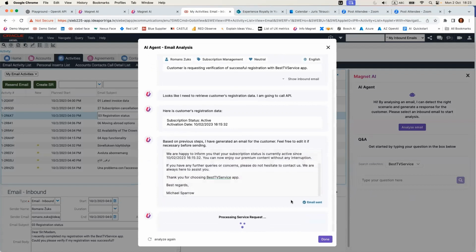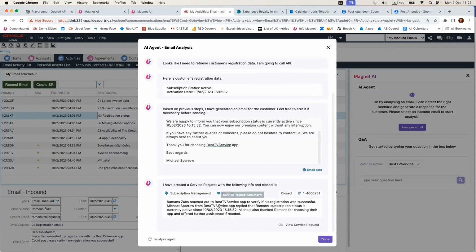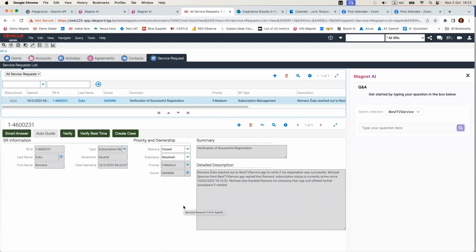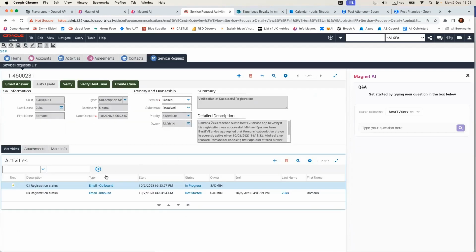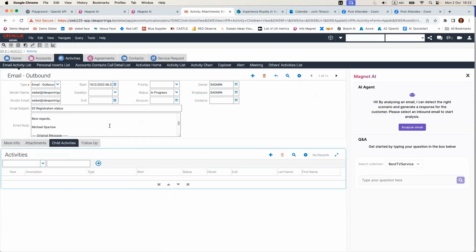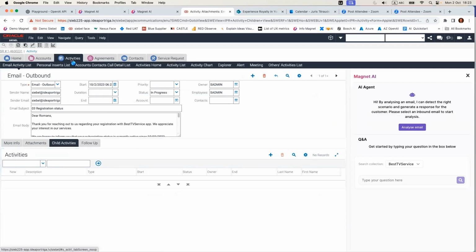So we can go ahead and close this email, and this ticket as well. So basically, it also did the summary. Roman Zhuk reached out to us asking if his registration was successful. Michael Sparrow, it's me, replied that the status is on, and thanks for choosing the app. And again, if I look at the service request, I see that, yes, this was my service request. The subscription management was the type, sentiment is here, summary is here, and basically for the records, my case is created and closed. And if I go and see what kind of email correspondence we had, then yes, this is the outbound email, and this is the original email we received from Roman.